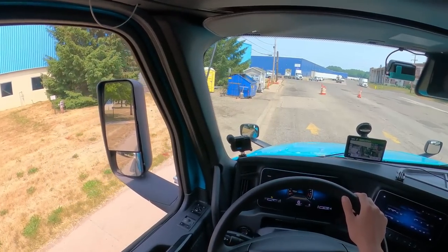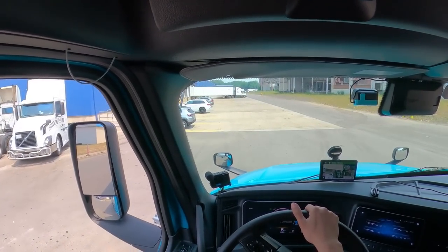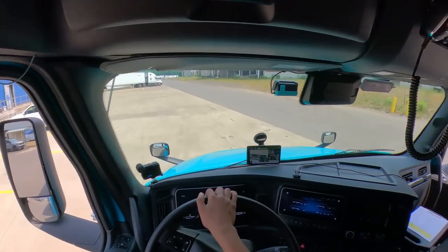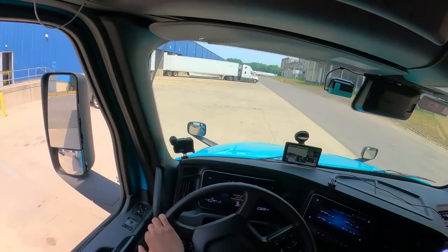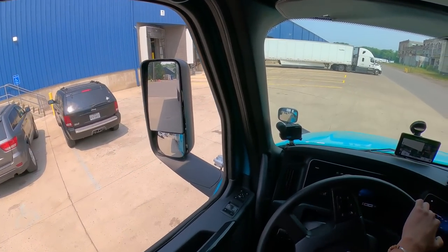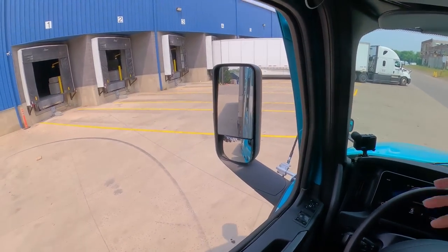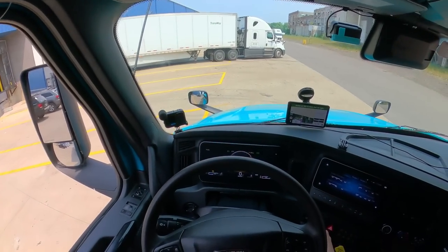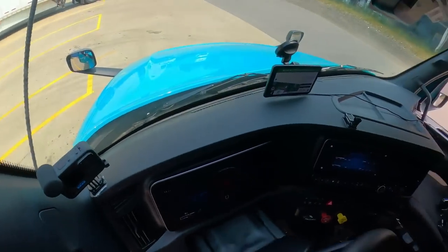Slide your tandems back. Alright, they said dock number 9. Why didn't I open the trailer doors while I was there at the check-in? I should have done that. It's because I'm in the habit of opening the trailer doors when I'm lined up with the dock now. But now I don't have anything in my trailer. Nothing's gonna fall out, you know? So I might as well just open it now.